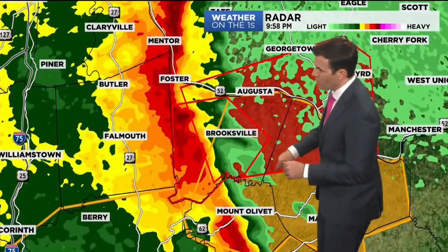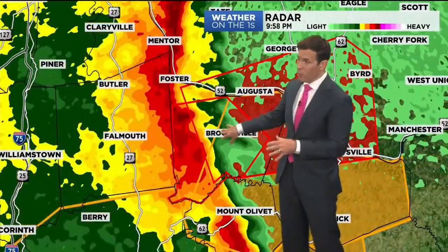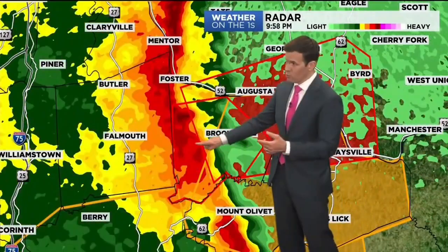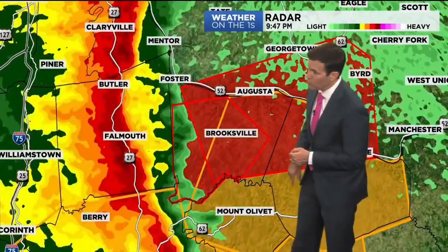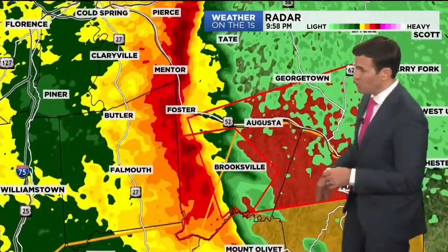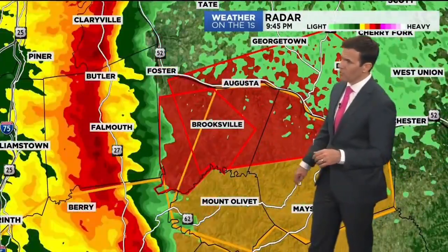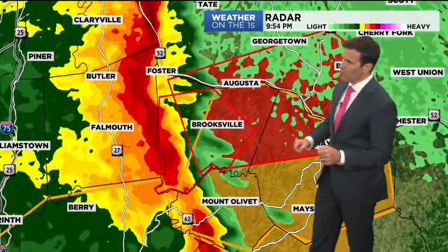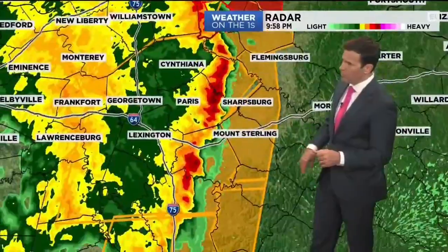But Brooksville is still coming in. Augusta is still coming in. You have the potential for 60, 70 mile per hour winds. Possible tornado there as well, where we've been seeing this persistent rotation over the last couple of hours or so. Down towards Mount Olivet, you're probably getting some of the stronger wind gusts at this point, but the rotation did not look too impressive there. Let's widen it out a little bit more here, Alan, and let's check back in on that other area we were watching as well.